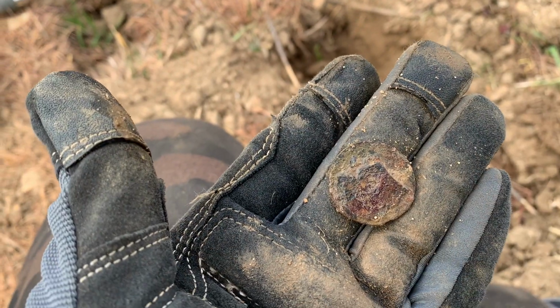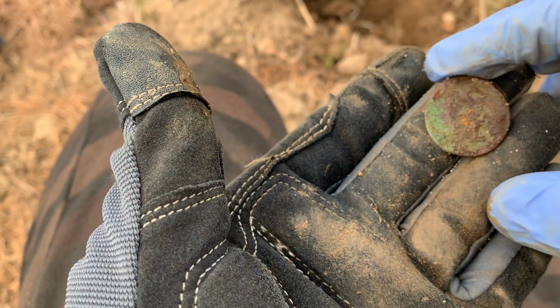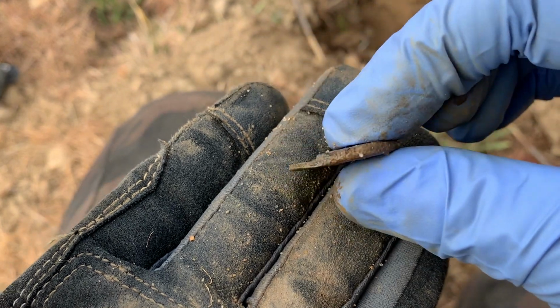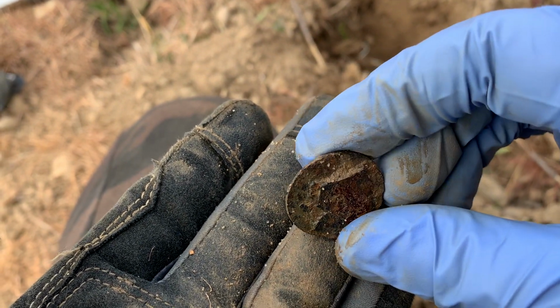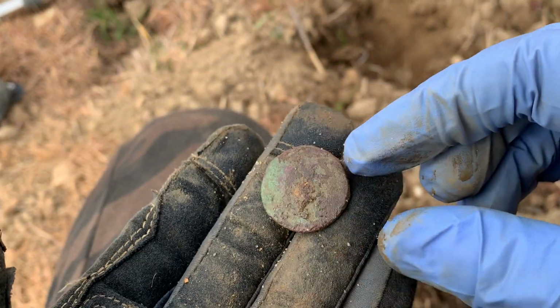Well, I reckon that's probably one of the worst I've ever found, if that is even a coin. It's coin shaped, coin feel to it, but that is proper gone. Look at that. Oh well. Moving on.